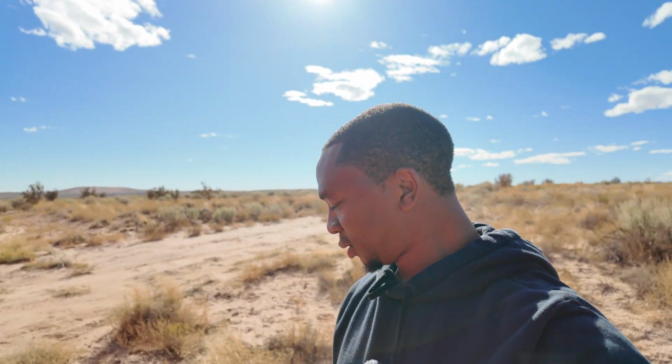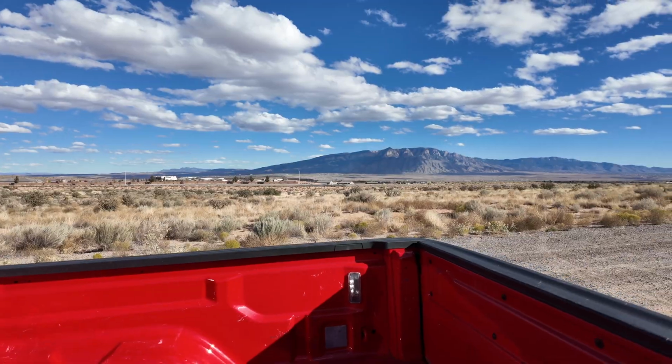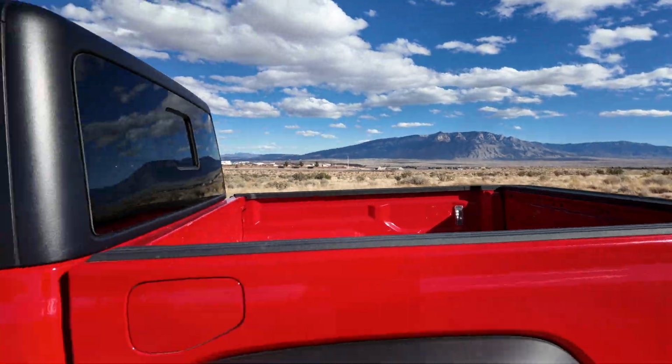Might be one of my spots I do car reviews at, because I actually like it here. If I got an SUV, I ain't bringing no car to get here, you know, you gotta have something capable. But actually, let me show you guys something too before we leave. That is beautiful. Look at that. Wow. That is super beautiful.